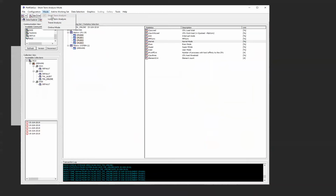This one works on raw collection data, and the data is presented on a daily basis. So in any case, you would see data for one day. This is useful for direct comparison, for example, Monday of each week. The emphasis is on short-term evaluation of performance data. Then we have the trend analysis. This one works on compressed data, and as with short-term analysis, data will be overlaid. The main usage is comparing system data.